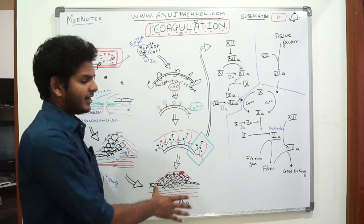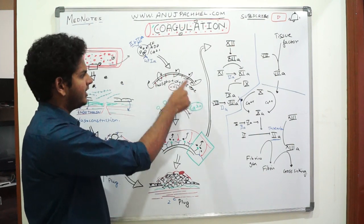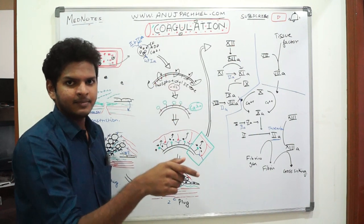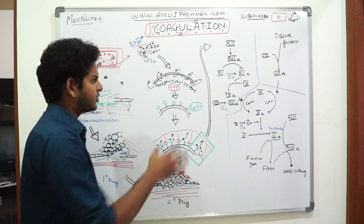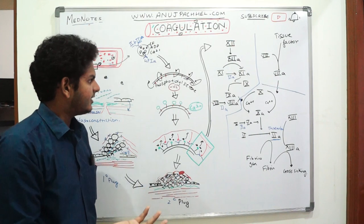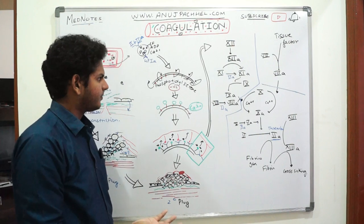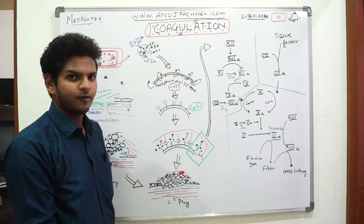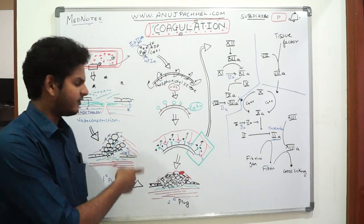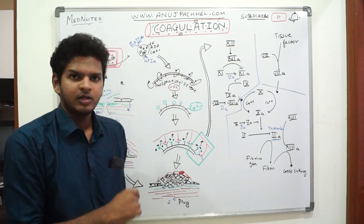So this is the lipid bilayer of the platelet. What you can see here is that there is the outer membrane and there is one inner membrane, as always. But you can see here that the inner membrane has actually red lines. Those red lines are a thing called phosphatidyl serine. Phosphatidyl serine is a kind of phospholipid. It is present in the inner membrane of the platelet, and it is negatively charged because it has a phosphate group. Whenever there is a formation of primary plug, or whenever there are disturbances in the platelet, this phosphatidyl serine jumps out and goes to the outer membrane.